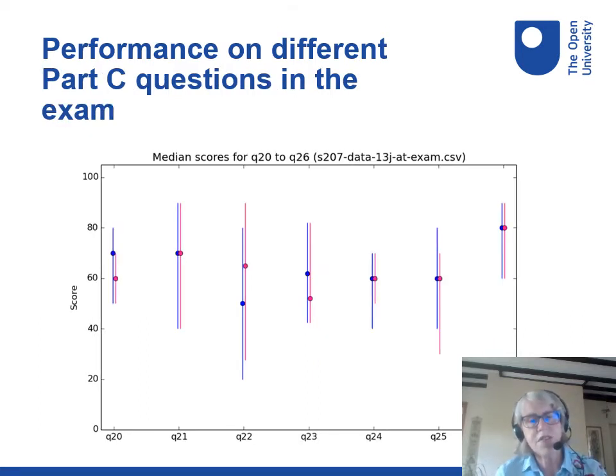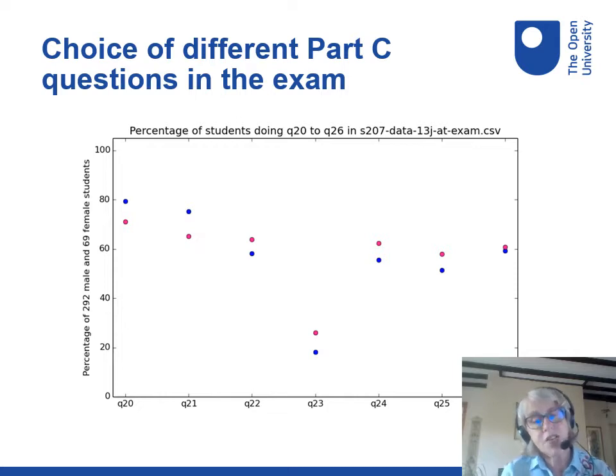That contrasts with this slide, which shows the difference for the different Part C questions. And just to explain, students chose 3 of the 7 questions. And you'll see, if you can manage to make out the different colours there, that sometimes men do better, sometimes women do better. And that becomes particularly interesting where you see that actually this is the difference in which of the questions men and women choose. And interestingly, questions 20 and 21, which are the Newtonian mechanics questions, men are actually more likely to choose than women, whereas it's actually the other way around for the other questions. So maybe there's something in that.